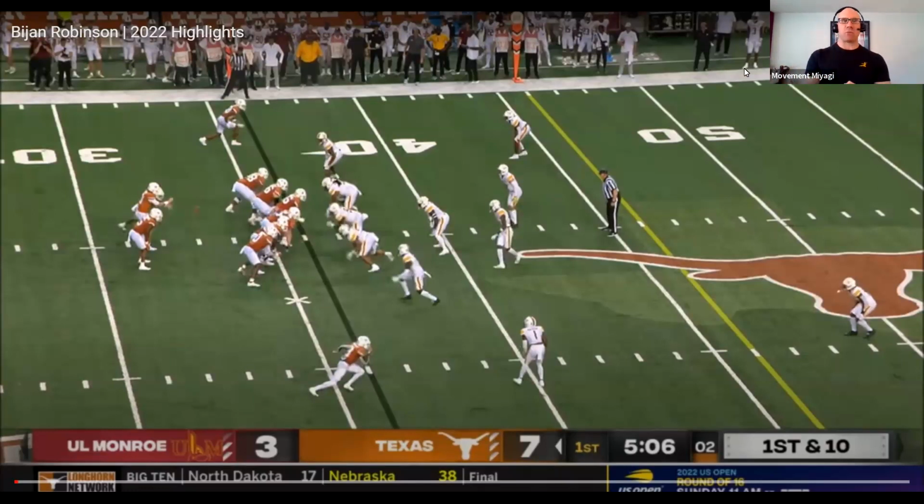So again, typically we would look at one or two or three plays, but because there were so many highlights from Bijan Robinson, we're going to look at a video from Sports Productions, which is just a highlight video from the 2022 college football season, where Bijan Robinson, number 5, running back for the University of Texas, as you can see him here, is going to put himself on this highlight film and show who it is that he is.